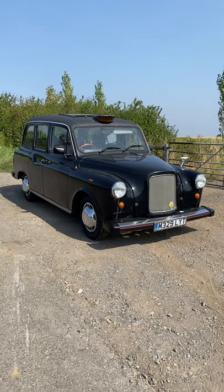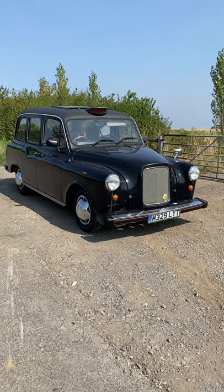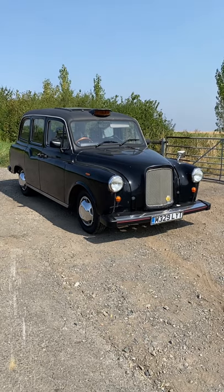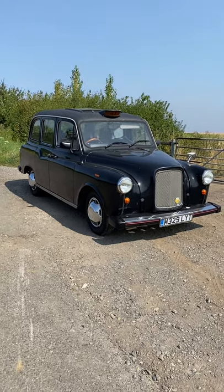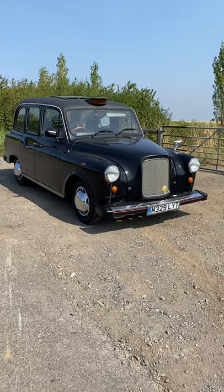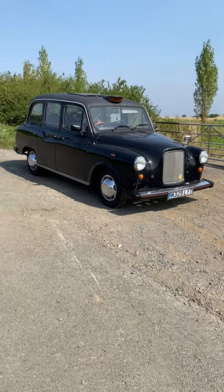And I particularly love the old Japanese indirect diesel engines. They are absolutely brilliant. They go forever. But that is exactly what's in this. And this is an old Fairway taxi and it's bloody marvellous. And unfortunately, I think I've got to sell it because I really have got too many things.